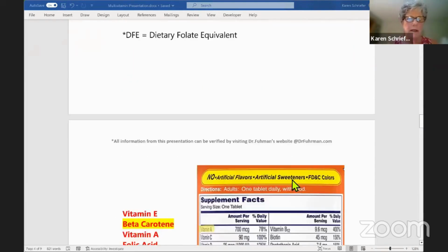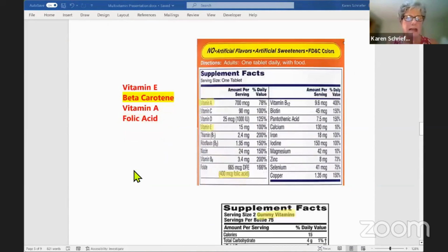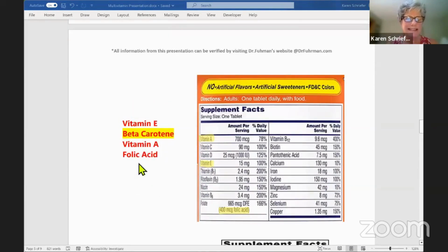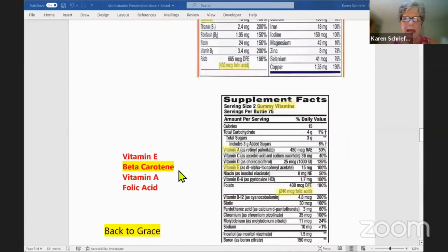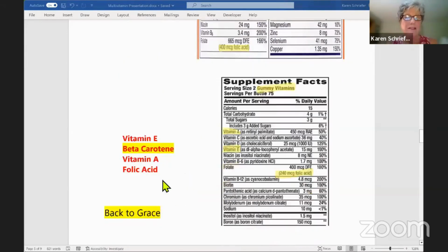Okay. The second multivitamin had 3 of the 4. The only one it didn't have in it was the beta carotene. So the other 3 harmful ingredients, the vitamin E, the vitamin A, and the folic acid, are in this second multivitamin. And the third one, which was the gummy, has 3 of the 4 as well.